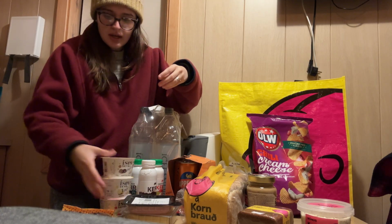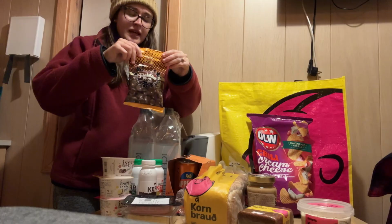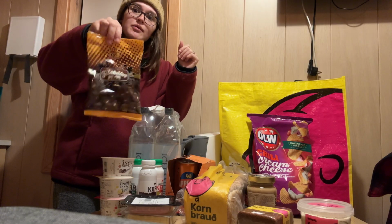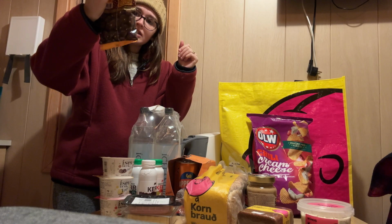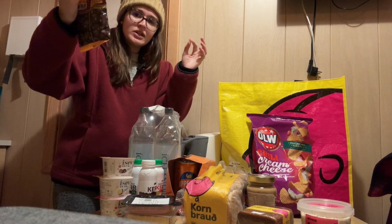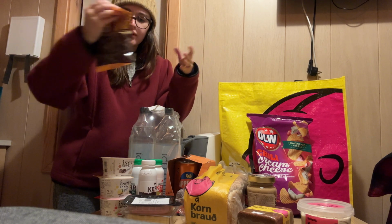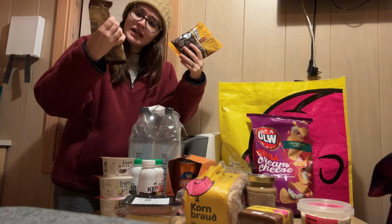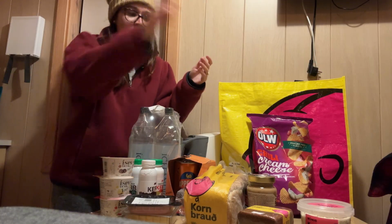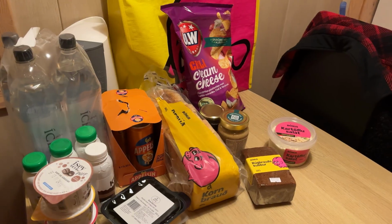And then another obscure thing we got are these candies. We did an Icelandic candy taste test video, and these ones came out on top for us. They were really, really tasty. They're like these chocolate balls, but on the inside, it's a chewy chocolate center, and it's like a pretty dark chocolatey flavor, which we love. And we also got this variety, which I guess is maybe a white chocolate version. I don't know. So all of this together cost us basically $60 US.